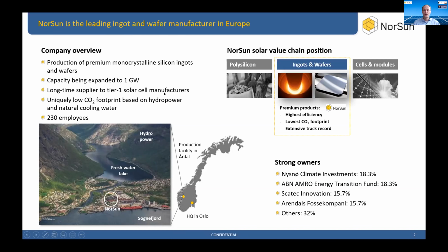We are currently expanding our capacity to 1 gigawatt, located in Årdal, which is a little town at the end of the fjord on the west coast of Norway. There we have the advantage of being powered by hydroelectricity, and that, of course, provides low CO2 footprints. We also have readily available cooling water from a nearby glacier, so that also reduces electricity consumption.